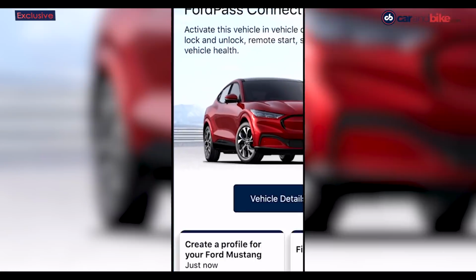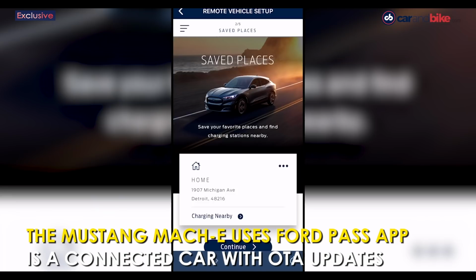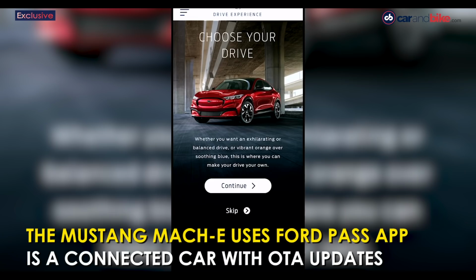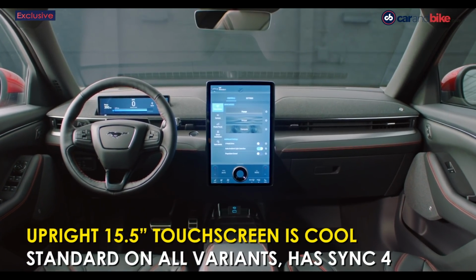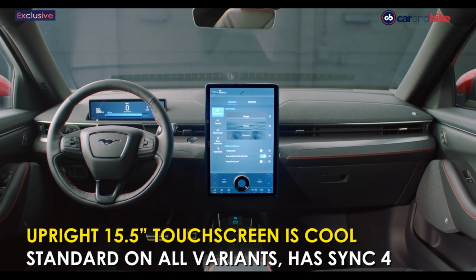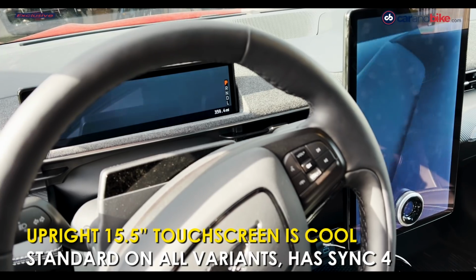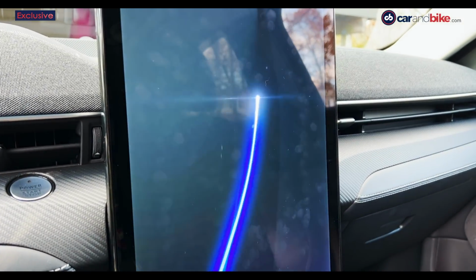The Ford Pass Connect app lets you set up your car before you get to it, from saving navigation destinations to temperature settings. So yes, the Mach-E is also a connected car and also offers over-the-air updates for its software. Its massive 15.5-inch touchscreen and 10.2-inch digital cluster are also standard. The animation on them when you enter the car is pretty cool.